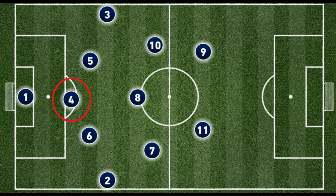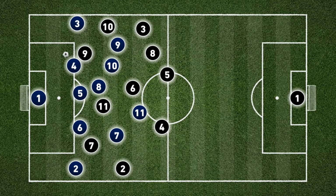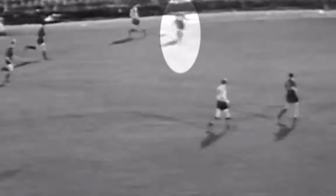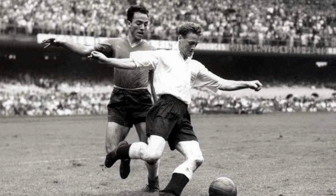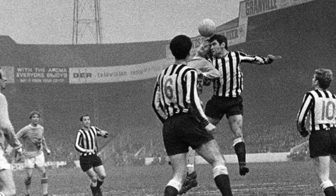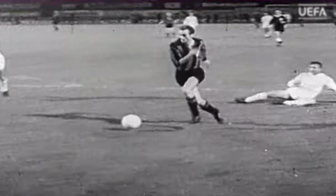It employed a sweeper known as libero, who played behind the central defenders, sweeping up any balls that got past them. This extra man allowed defenders to focus purely on their opponents, while the libero cleaned up any messes. In the early 1960s, one club epitomised the catenaccio philosophy: Inter Milan. Under legendary coach Helenio Herrera, Inter perfected the system, winning back-to-back European Cups in 1964 and 1965.